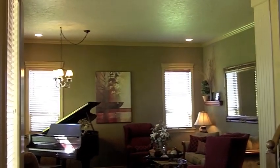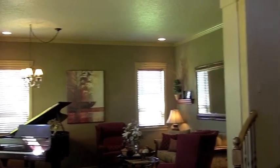Okay, we're inside, and the thing I want to tell you about this house is that you'll see a lot of nice finishes, a lot of this trim work, and this house is close to 6,000 square feet. So if you're looking for a big home in Eagle, this might be one to definitely come have a look at.